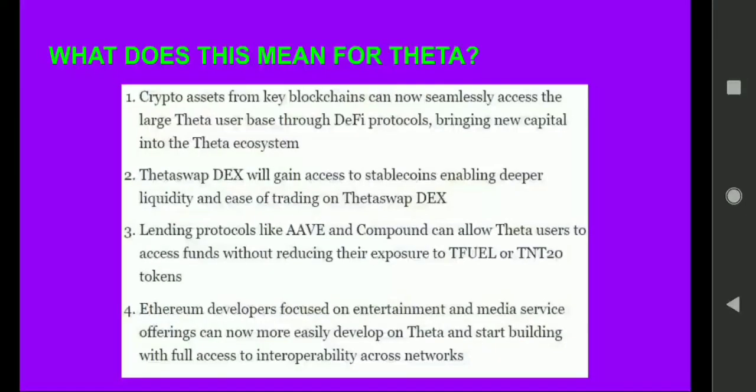So we've discussed a little bit about the Meter protocol and what it actually is, what it does, the tokenomics of it. Now let's go back and look at what this actually means for Theta. Let's go through some stuff from the Medium article, which listed some benefits of having the ability to bridge from one chain to another. Number 1, crypto assets from key blockchains can now seamlessly access the large Theta user base through DeFi protocols, bringing new capital into the Theta ecosystem.